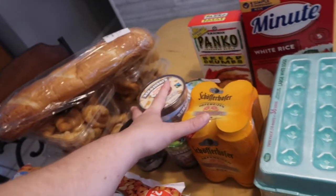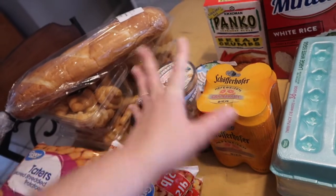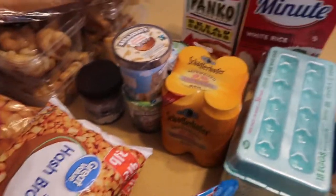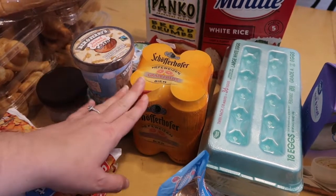So this right here I paid $10 for. Was that all that was with it? Oh, and the cherries, because the cherries were like 10 bucks. But I like cherries if they're good. So all this was like $35. Crazy, right? But then I ended up getting, I had a $25 gift card, so I paid $10.